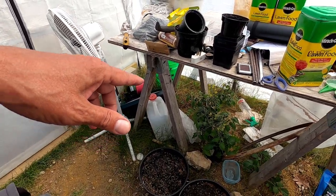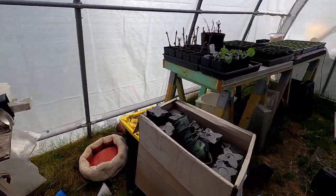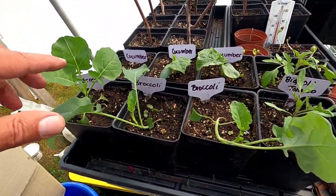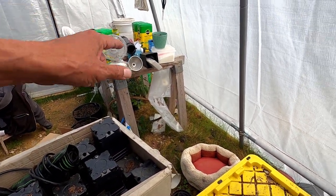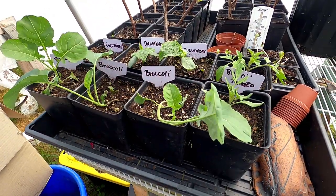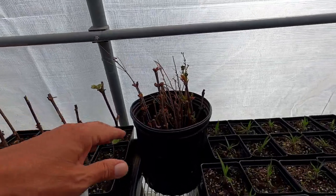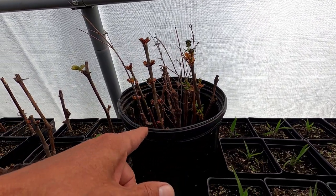And then we have the tomatoes and all this other stuff for the garden. Over here we have some as well. These are getting kind of big. Broccoli, tomatoes, and we have tomatoes under there that we got from the greenhouse. Cucumbers. All of these want to get out of these pots, but the weather has just not been cooperating with us.